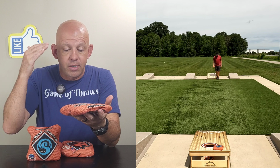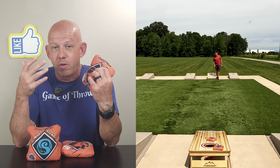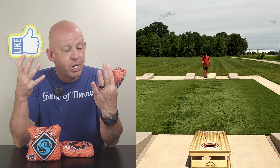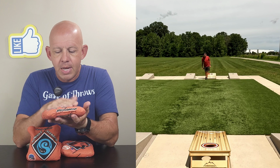Fast bag. Like, there is no slow side. Both sides are fast. It's really a one-sided bag because you're going to pick which side you feel more comfortable with, and that's the side you're going to throw. So there's really no reason to ever flip the bag over. They both play very similar. So there's no need to use the other side. So it's a one-sided bag if you look at it that way.